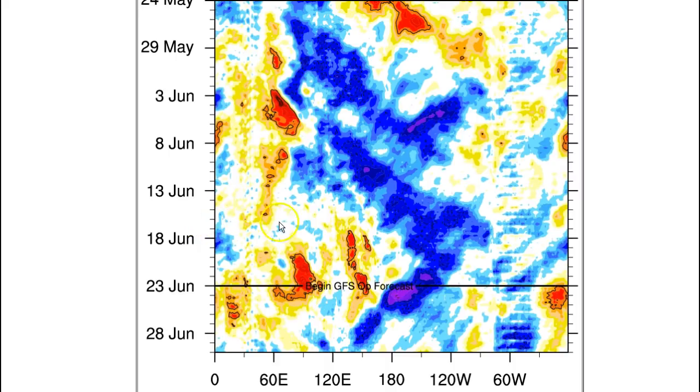But then starting about June 16th, we see westerly anomalies building in the Kelvin wave generation area. Active phase of the MJO, supposedly. And yeah, a little bit of, not a westerly wind burst, just westerly winds. But now the forecast for the next week, this is the not so good part.